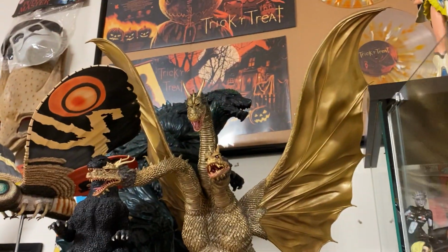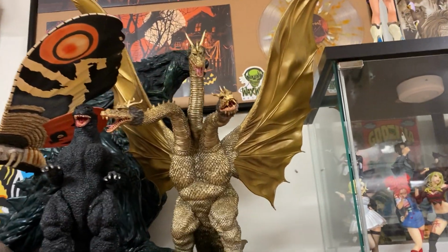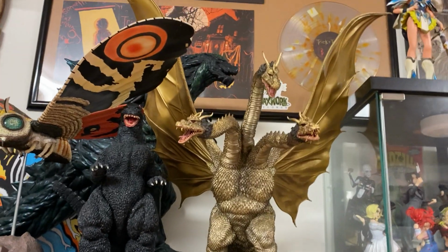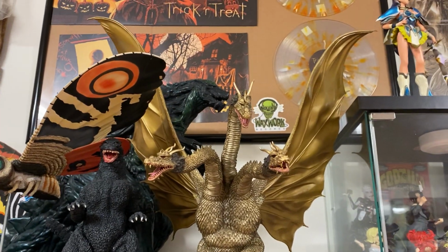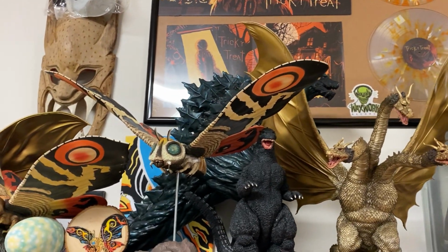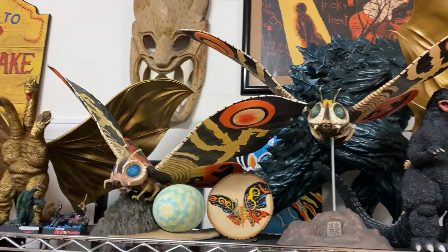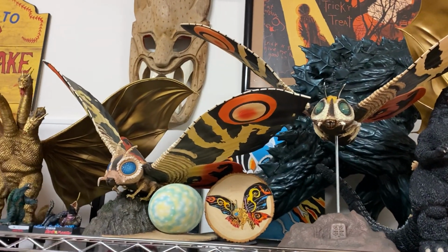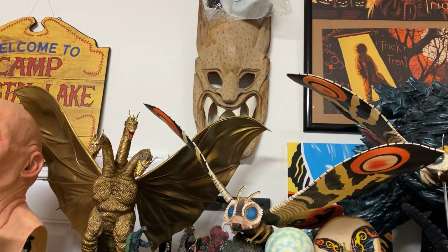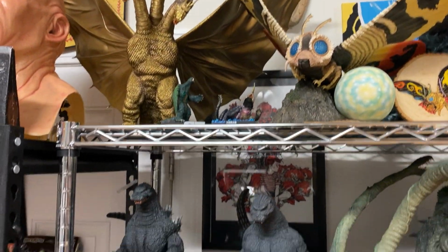Go up here to King Ghidorah, X Plus all the way. X Plus is what got me into expensive collecting, I guess, like figures above $30 and $40. That is a giant Bandai Earth Godzilla in the back, if you're wondering. But yeah, I remember when these came out, and I'm like, I'm not paying $200 to $400, even $500 for a piece of plastic. Well, I started buying these, and Sideshow called, Prime 1, everybody else started calling.